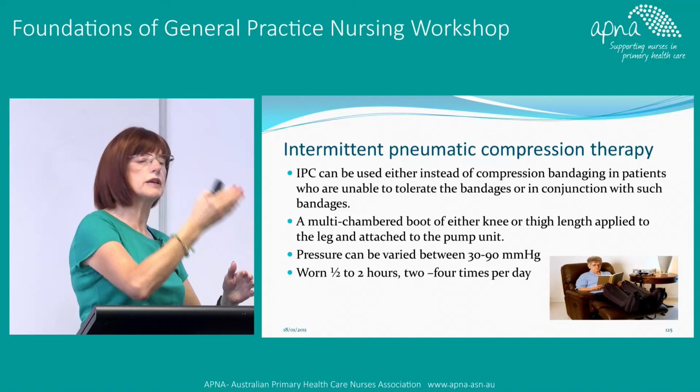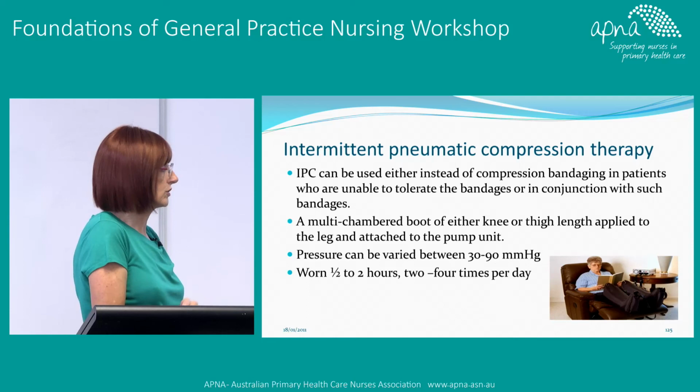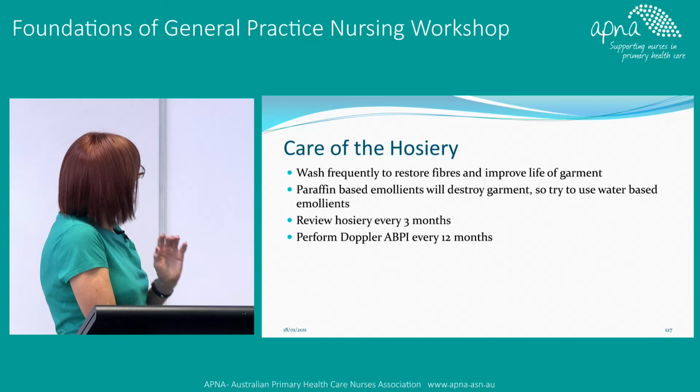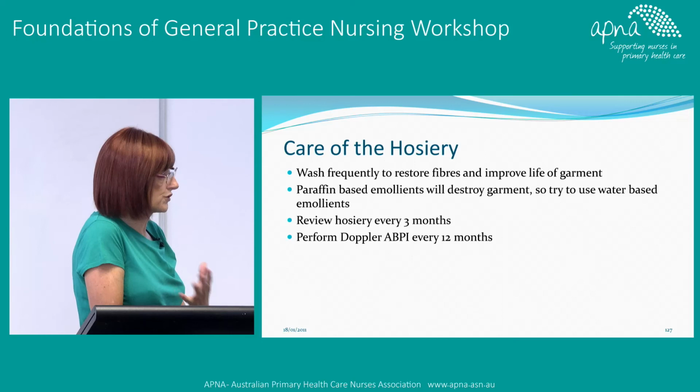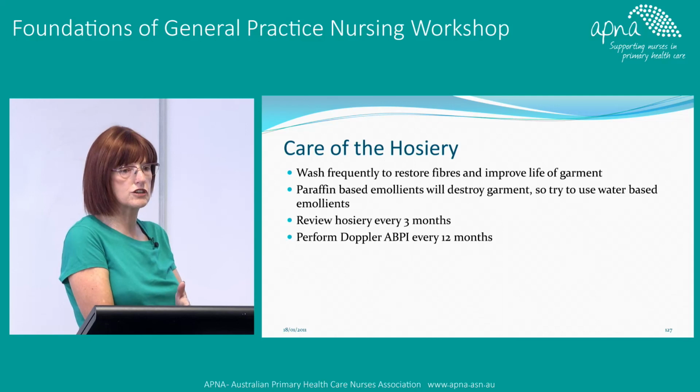So very, very good for the patient who doesn't want to wear those medical grade stockings, etc. Very comfortable. So IPC, have a look at that. And they can put it on for, it does no harm. Also very good for patients who have mixed venous arterial disease. I've already mentioned that. Remember, they've got to wash their hosiery regularly. It restores the life of the garment. The hosiery should be reviewed every 3 months and probably do an ankle brachial pressure index every 12 months, because eventually your venous patients, if they live long enough, may tip over into arterial.